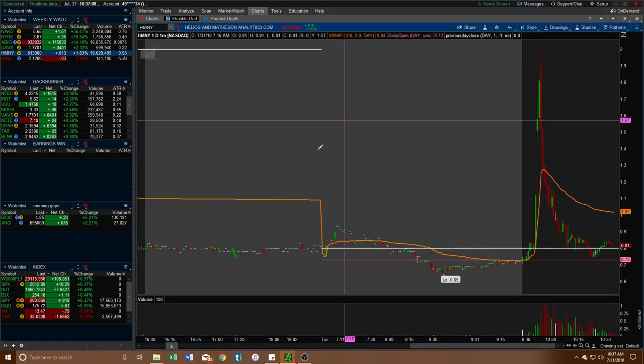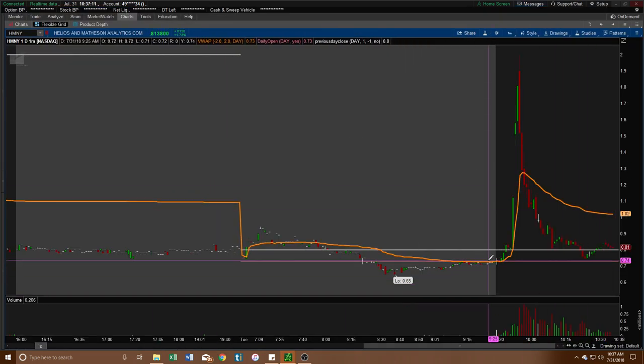Let me pull it up here for you guys. Look at this ugly chart. Right out of the gates, it opens at 72 cents and just started running. Pulled back just below a dollar and then just exploded over a dollar, getting halted at $1.12 and then reopening at $1.50. And right when it got reopened after that halt, it immediately got halted again. It hit a high of $2 and then just completely got destroyed, and now it's back at 80 cents.